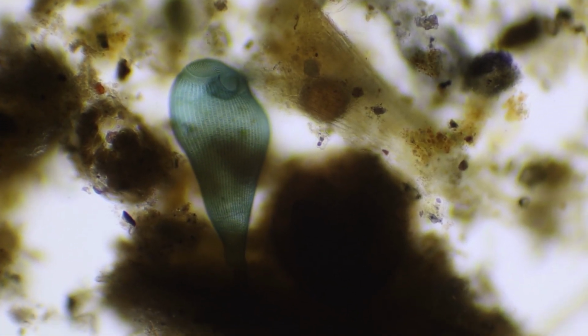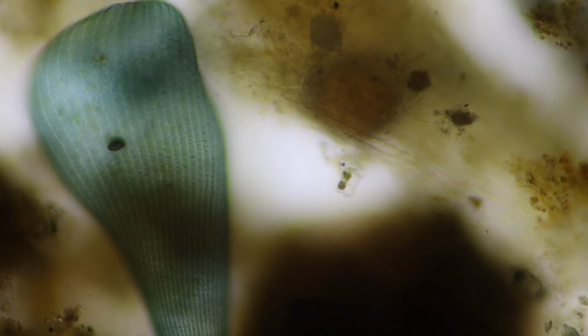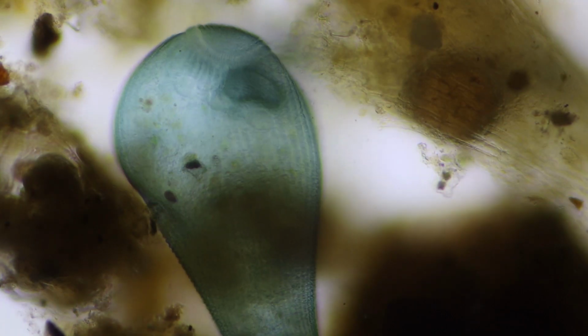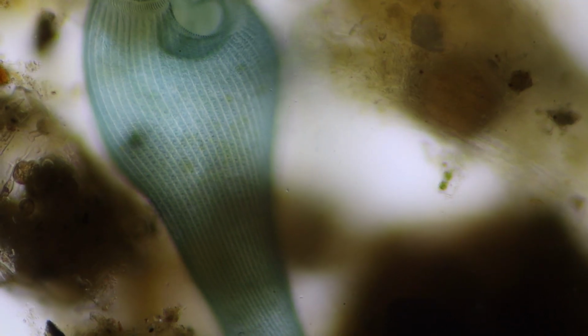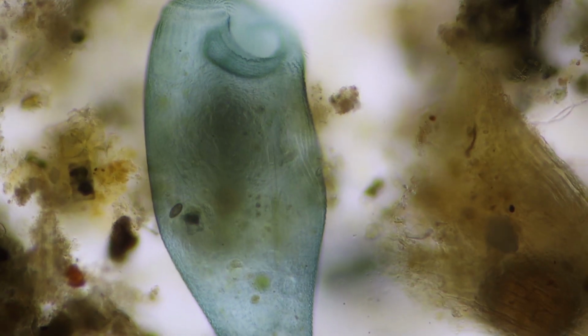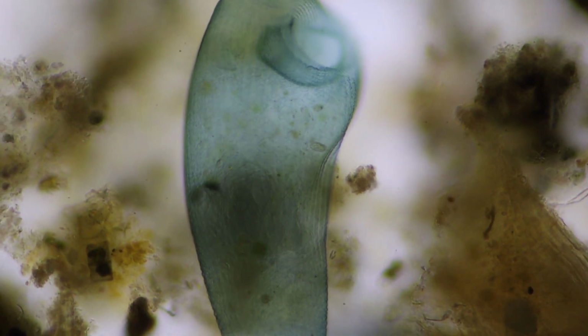And this is back in bright field, not dark field. But earlier all of these were extended, but sadly the camera didn't start recording fast enough and they retracted due to the light. But now you can clearly see that opening, and it is essentially just a hole, and then it's sucked into the cytoplasm.